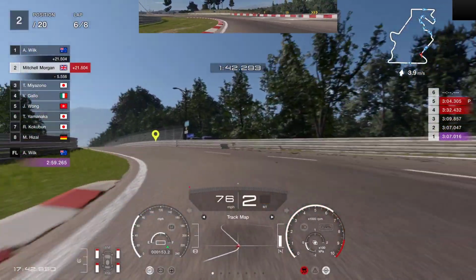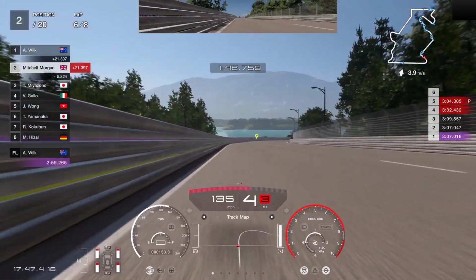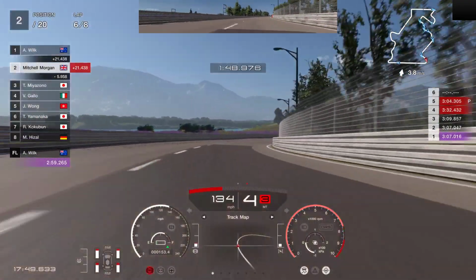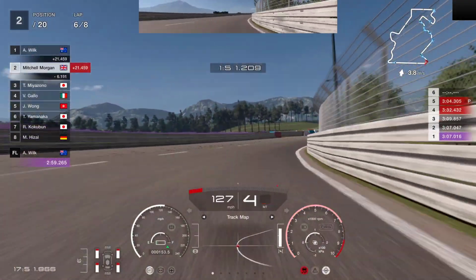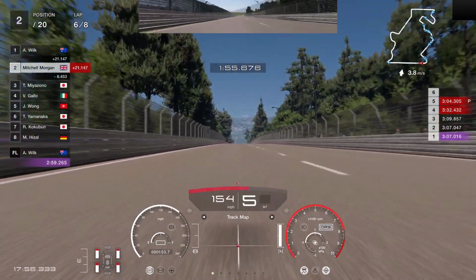So turning in 2nd gear, watching the apex, getting back on the power as quick as we can. Up to 3rd, up to 4th, up to 5th. Do we go 5th through here? We'll stay in 4th. Staying in 4th to keep it out of the wall, obviously. Don't want to hit that barrier on the way out. Now up to 5th.